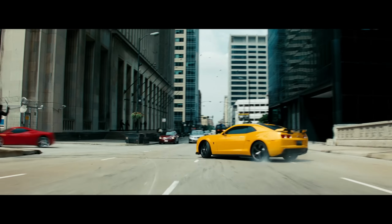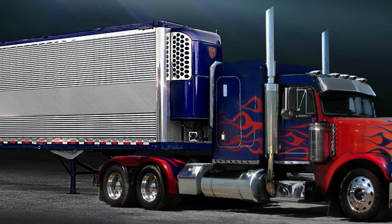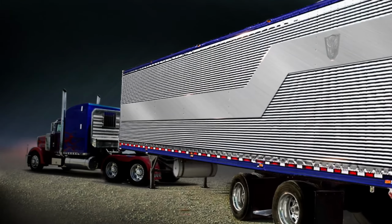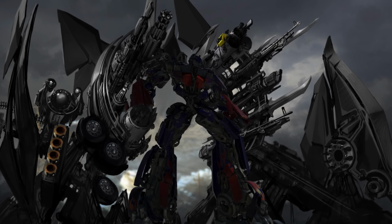But what do you guys think? Do you think that I'm reaching with the artifact being Stonehenge and potentially the Omega Lock? And do you think that TF5 will do a good job expanding the mythology of this film universe?